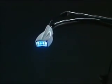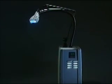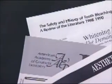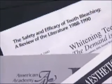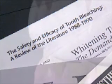But what makes the LumaArch system so effective compared to other systems? To understand the answer, we first have to understand the role of hydrogen peroxide in tooth whitening. Since it was first reported in the dental literature, there have been literally hundreds of articles published which clearly establish the safety and efficacy of hydrogen peroxide in the whitening and bleaching of teeth.